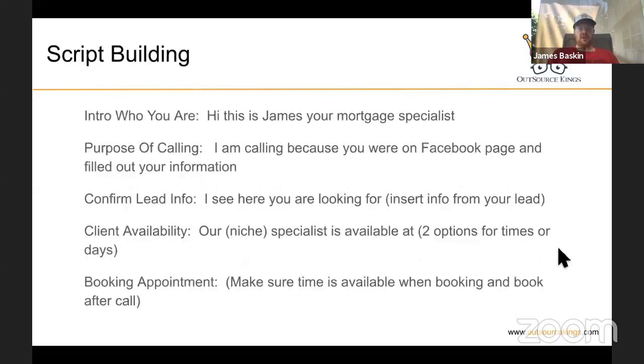So let's get into script building. I wanted to cover the Go High Level stuff. I didn't want to leave anyone waiting around until the very, very end. So I wanted to put it in the middle, since we're about three quarters of the way in, guys.